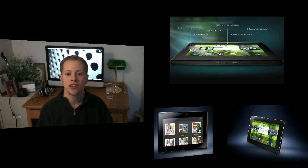So far, it looks like an interesting device compared to Apple's iPad. There's been a browser comparison demo with the iPad, so this actually looks like a good competitor to the iPad. It's going to make Apple step up their game with the iPad 2.